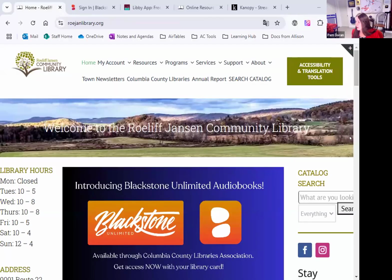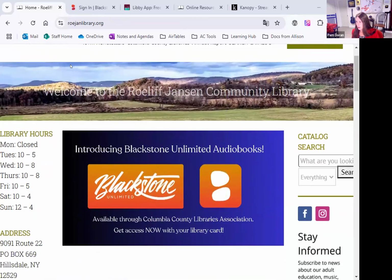Let me just share my screen. I want to make sure I share with sound because there's great stuff on here. Okay, so I'm going to have us look at the Rojan Library website. You're welcome to use this website even if you're from a different library. You can still see my screen, right? Yes. But because this is my home library, this is the one I'm most comfortable with. Your websites might be a little different.